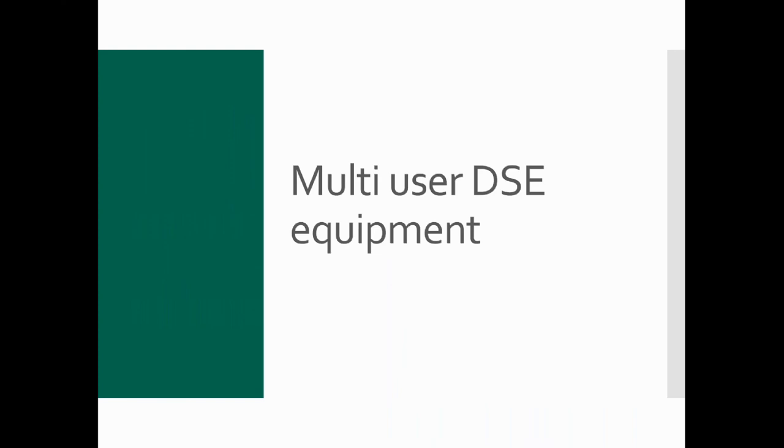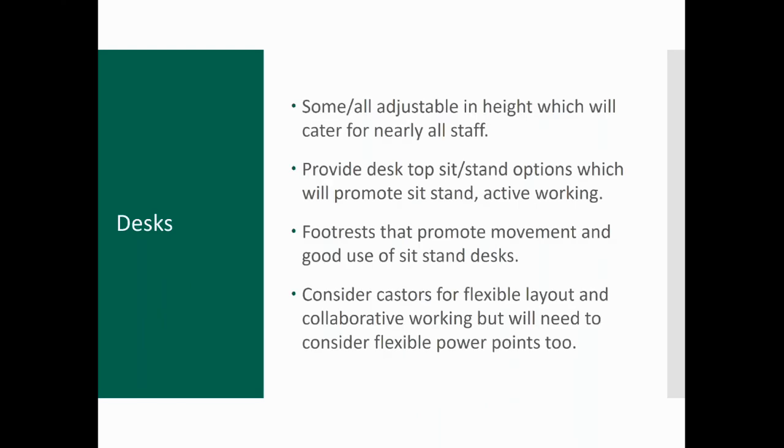We'll start off with the desk. We all need a desk if we are doing inputting and that sort of thing. And I really would suggest that if we're putting in multi-user desks, we really do need an option for height adjustability. People of different shapes and sizes, and we do need to be able to get the desks at the right height. And it would be really nice to be able to have sit stand to encourage the well-being and movement of our staff. This can obviously be achieved either by desks or by desktop options.